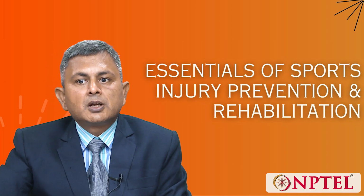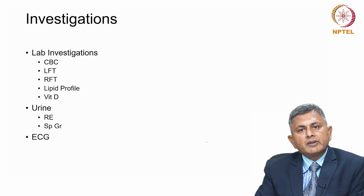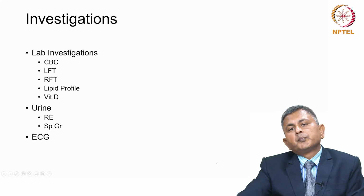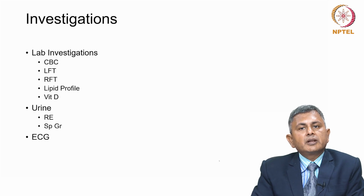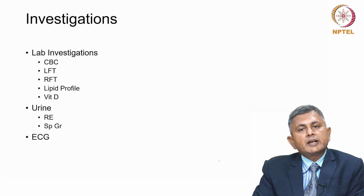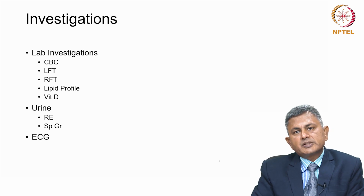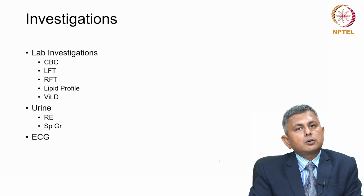In the lab investigations, we do complete blood count, that is the blood examination, urine examination, and the cardiac examination, that is the ECG, electrocardiogram. Complete blood count is essential to rule out any kind of anemia, by which we can see the level of hemoglobin, and by the graph we can see which type of anemia it is. And the TLC, that is the total leukocyte count, tells us whether there is some infection or not, or whether the immunity level of the body is good or not.